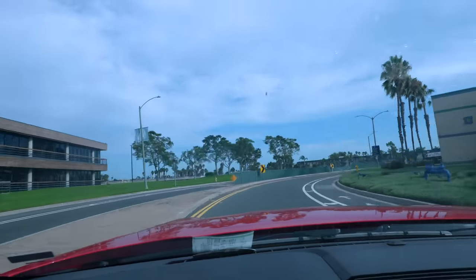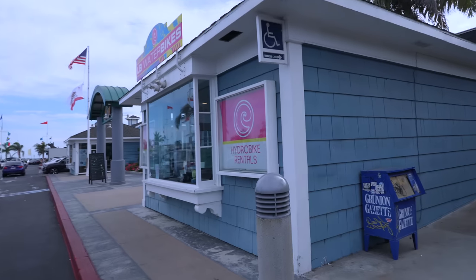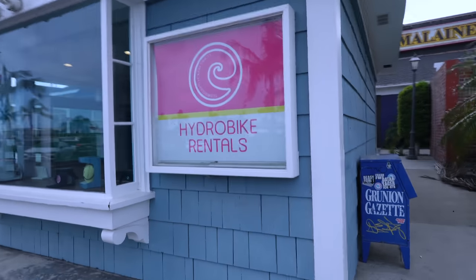In 3/4 of a mile, arrive at 164 North Marina Drive.